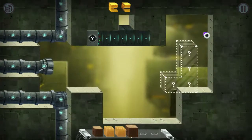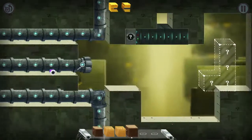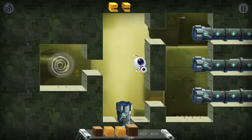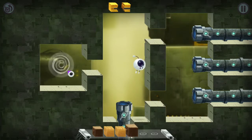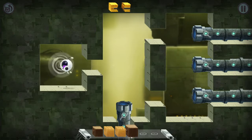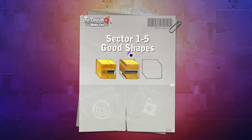I know someone in chat said you don't have to. Oh, what am I doing? I can just exit. Someone in chat said you don't have to have them all at once. You could just do them one at a time. But the thing is, I did make all three shapes. I had that bottom right one, and I made the other two, and the door still didn't open. So I am curious as to how that is solved.